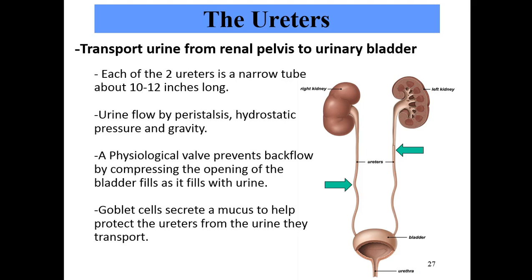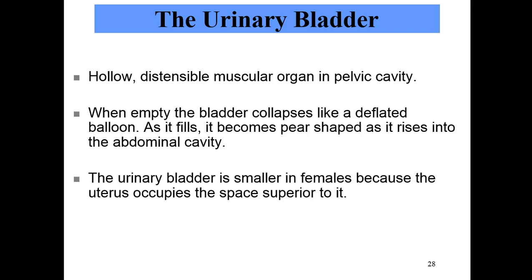We also get some goblet cells that secrete a mucus to help protect the ureters from the urine that they are transporting, because urine is toxic to our cells. We don't want it to come in contact with them because it will cause irritation, and over time that could be a big problem. So we use our goblet cells to give us a little mucus barrier to help protect the ureters.